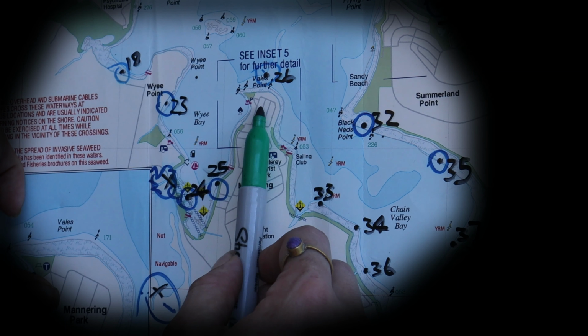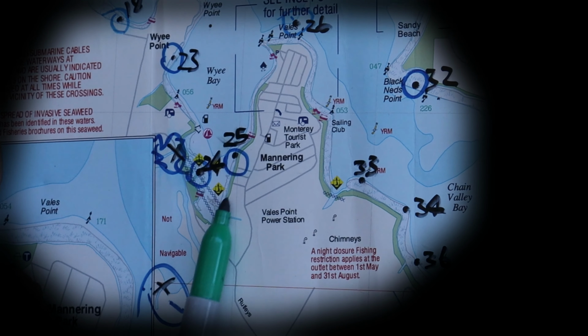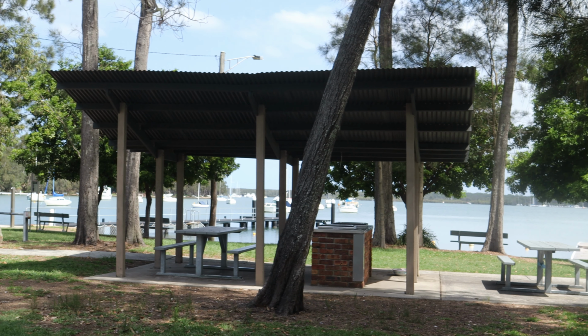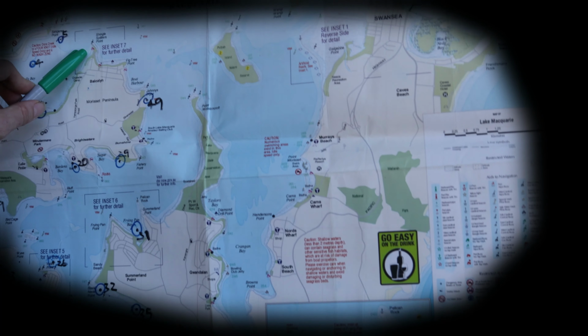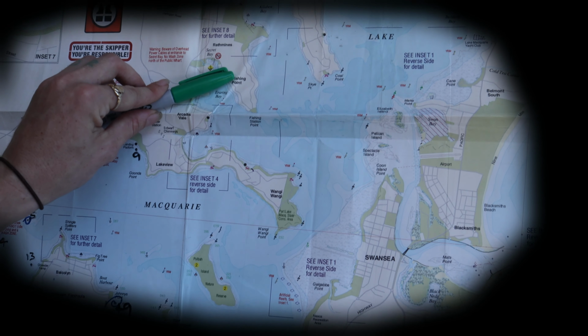This is Mannering Park boat ramp, overlooking the receiving bay of Vales Point's thermal discharge. Here there is a clear absence of Zostera seagrass. This is Waihee Bay. We are now heading to Rathmines to inspect the seagrass cover in Kilburn Bay.